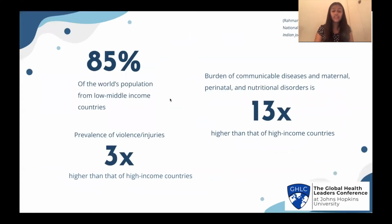Now, according to the National Center for Biotechnology Information, the world's majority, so about 85% of the population, is from low and middle income countries. And the burden of communicable diseases and these disorders is about 13 times higher in low and middle income countries than that of high income countries.